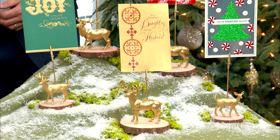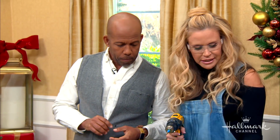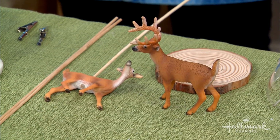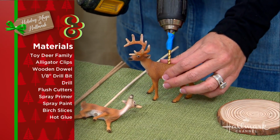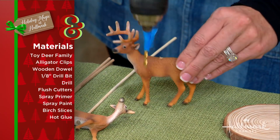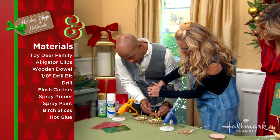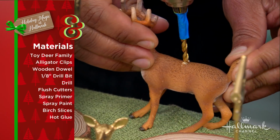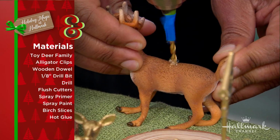Okay. So the first thing you want to do is grab your drill. I love a power tool. And they say get a family of deer. I just ordered different little deer on the internet. And now you remember, they say in their blog, you are not hurting real deer here. You are drilling a hole. Whoopsie. Can I get you to hold that? You put a hole in the back.